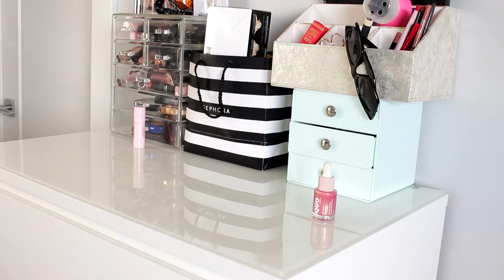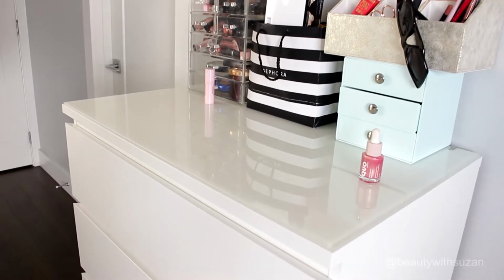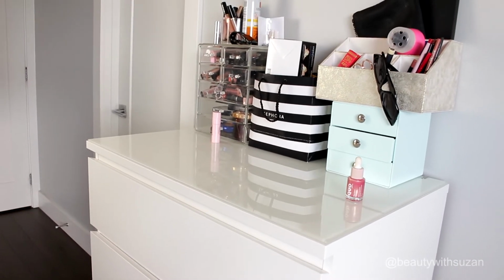Today I'm gonna do an organize with me kind of video. I hope you guys enjoy it. I have these two drawers here full of makeup that I use for myself. I do have another room that has more makeup and I use it for clients.